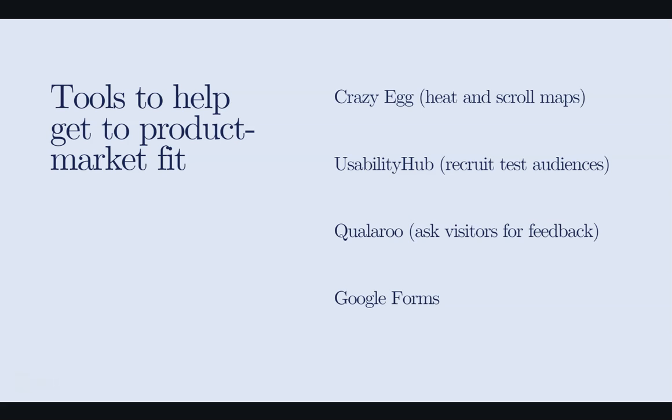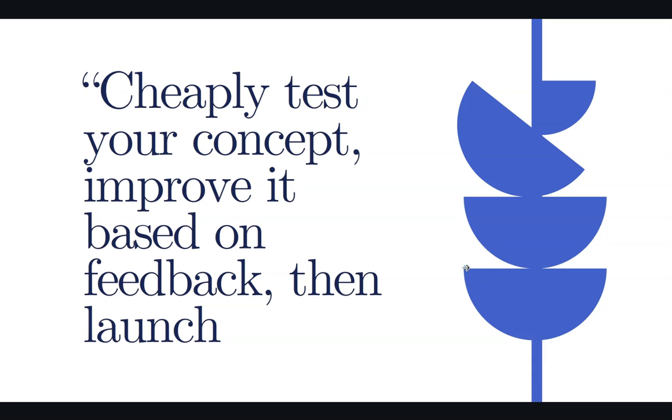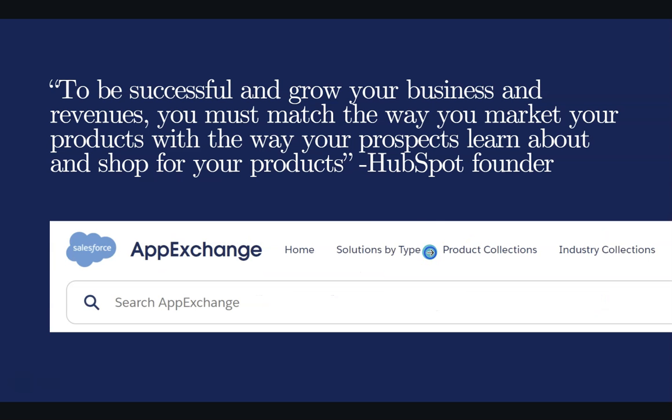All right, some tools to get to product market fit. Crazy Egg is this tool that gives you heat maps and scroll maps. So on your website, for example, you can see where people are clicking, where they're going down to, what they're looking at. You have Usability Hub, which can be used to recruit test audiences. Qualaroo, a way to ask visitors for feedback. There's all sorts of tools you could do with pop-ups and things to get feedback from users, and of course, Google Forms. Cheaply test your concept, improve it based on feedback, then launch.